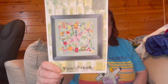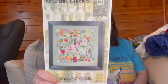My other... Oh, so many. My other WIP Go project for the month was... Huge mess. Come on, you know what's here. Ink Circles 5 o'clock. And the last time I showed this one, it looked like this.